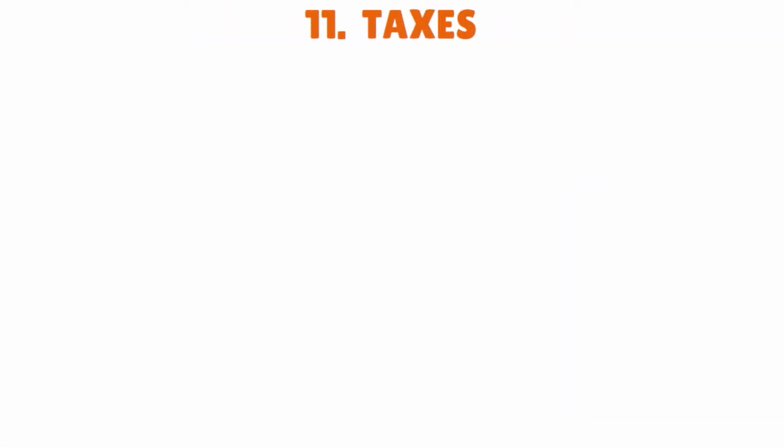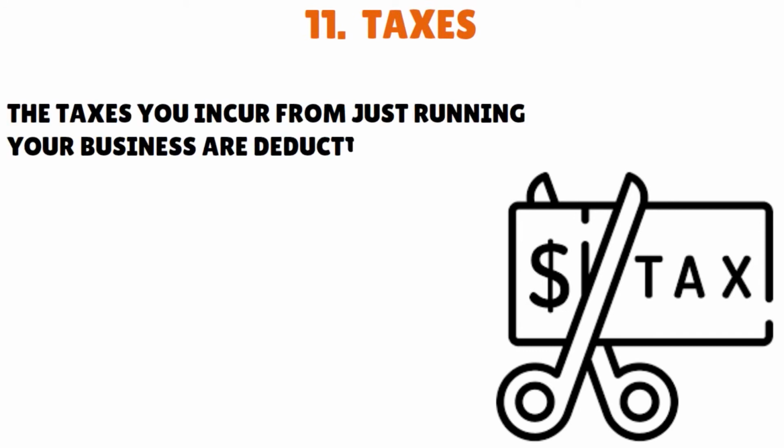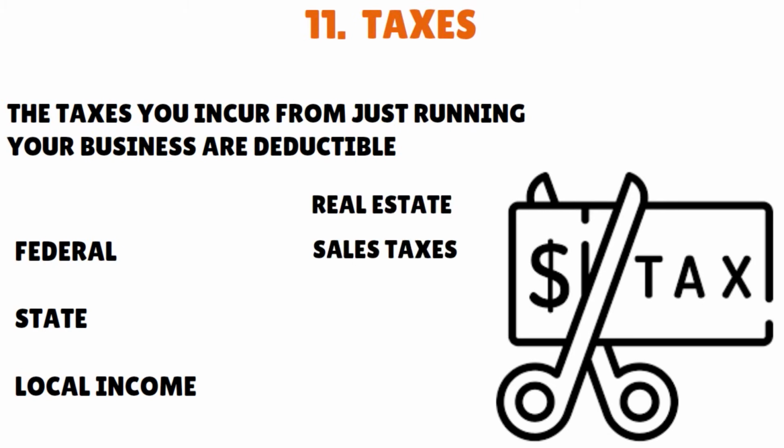Taxes. Now, it's kind of funny. This might sound a little strange, but you can actually deduct the taxes, the fiscal debts you incur from just running your business. Those are deductible. So these taxes might be federal, state, and local income, real estate, or sales taxes. So your employer taxes, such as the employer share, the 50% you pay for FICA, that's Social Security and Medicare, FUTA, the federal unemployment taxes, and state unemployment taxes, they are also fully deductible.